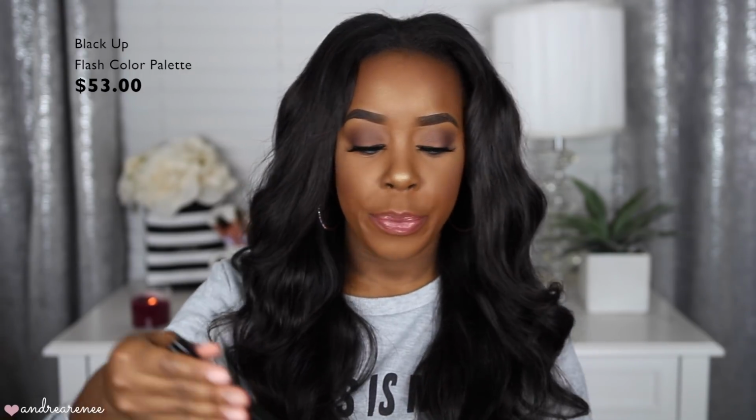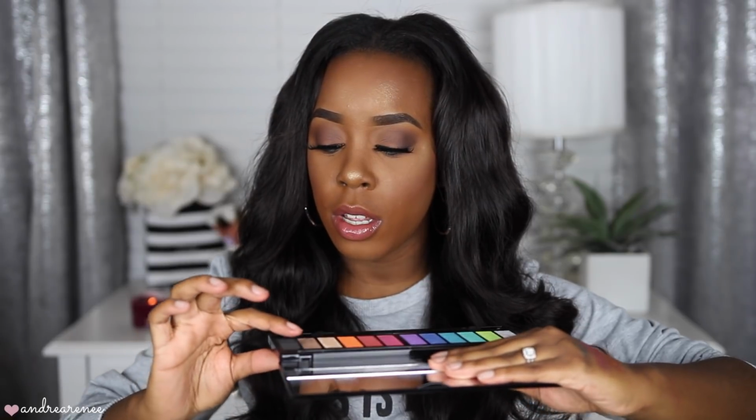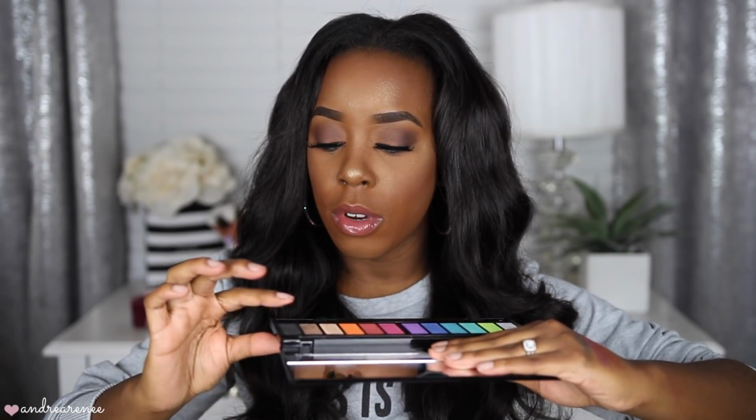All right, so the next one they sent over is their flash color palette, and this is super bright. I almost don't want to swatch this one because I may just save it for a giveaway. Because honestly, you guys, I don't really wear colors this bright, but it's a really fun color palette to use. Ooh, there's another one that's broken. The black broke. Oh no.